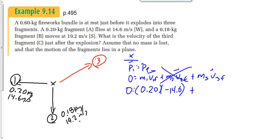What's m3? Yep. How'd you get 0.22, Yumika? Excellent, perfect. Take the total mass and then subtract the other two from it. 0.6 minus 0.2 minus 0.18 gives me 0.22. So we solve for v3f there.